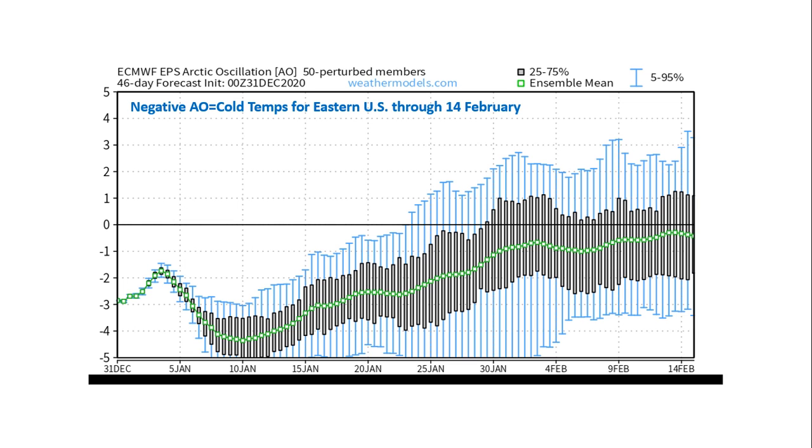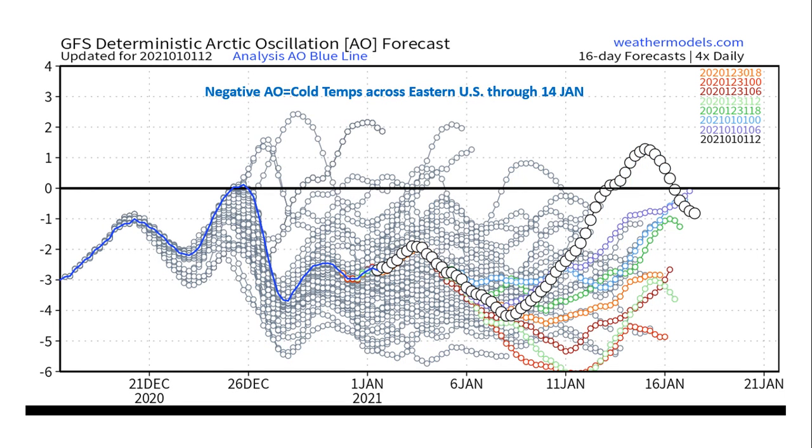through 14 February. Moving ahead to the GFS deterministic AO forecast, again showing the white circular line showing where the forecast is going. Now the GFS deterministic is showing a dip right on the 7th, 8th, 9th of January to almost -4 on the AO scale, and then it climbs slightly above positive very briefly around the 15th and then back to negative again. So this one's a little bit less consistent, let's just say.